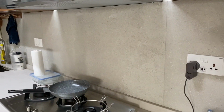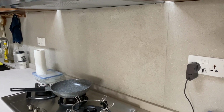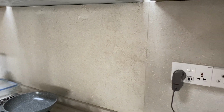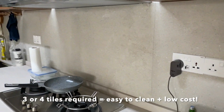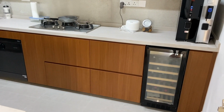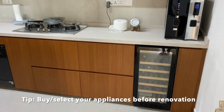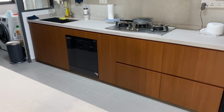Instead I chose a very big tile. I think it is 60 by 120 or 60 by 180. So we only used 3 or 4 tiles, and this means that it will be easier for me to clean with less grouting. So back to the carpentry, a tip would be to choose the appliances before you start your renovation so that the carpenter can fit the carpentry around them.